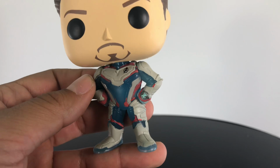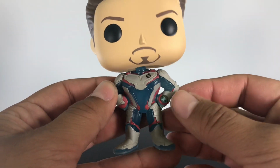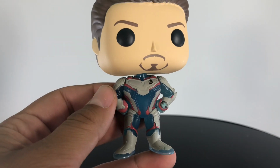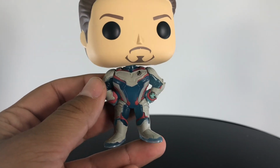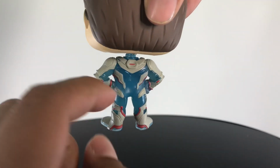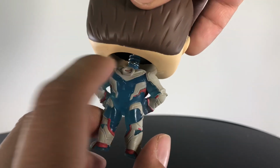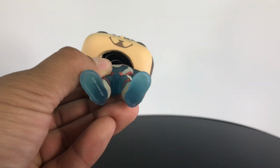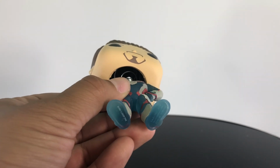You got the A on there, and then you have this little device right here on the upper part of the left hand. We still don't know exactly what the purpose of that is. We'll find out in a few days. And then here is the back of the figure, so you can see all that blue stuff is going to glow in the dark. Looks like the neck piece will too. Then you have the bottom of the feet, and then there is the bottom there. So let's go ahead and test out the glow in the dark feature.